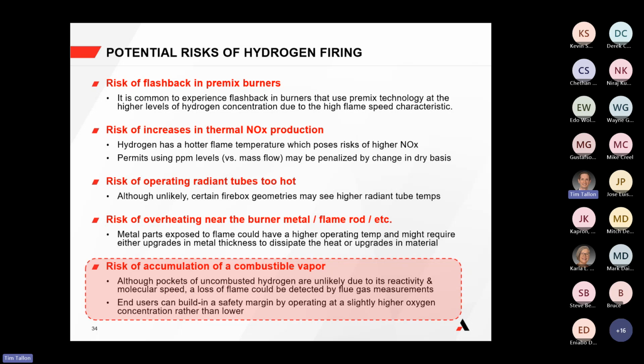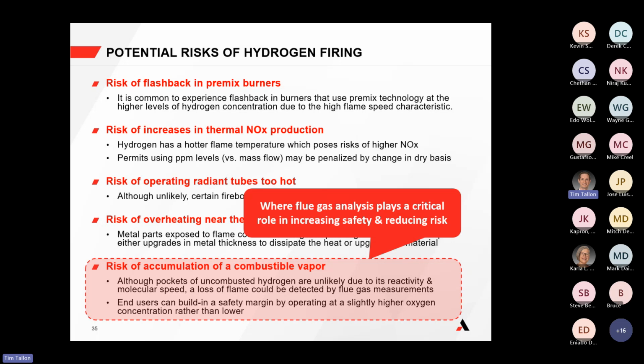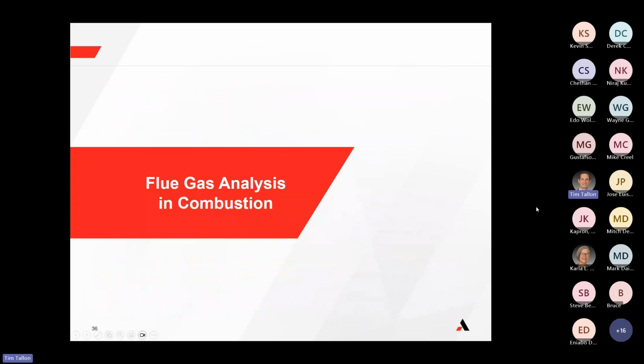So this is where flue gas analysis comes in for added safety. Also thinking about how you can balance the safety margin at the burner, and we'll talk about that in a couple slides from now. But really, as we talk about flue gas analyzers for safe combustion of high hydrogen fuels, it's important to think about the risk associated with hydrogen fuels, the risk of an unsafe condition of a loss of flame, and how you increase safety and reduce risks through flue gas analysis. So let's talk about flue gas analysis.